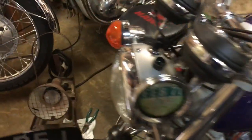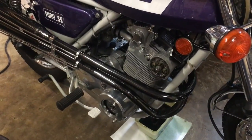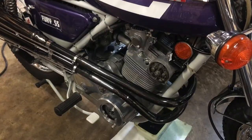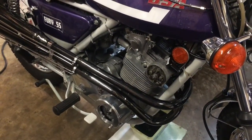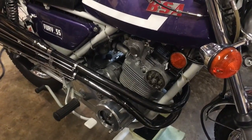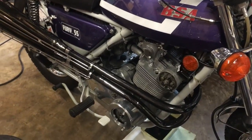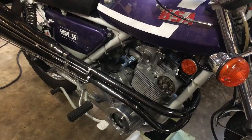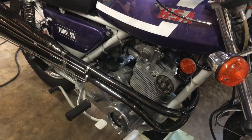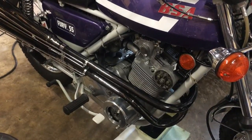So what we'll do now is button it back up, make sure we've got oil in all the correct chambers, and we'll see if it fires up. And if we do get it running, what I might do as a final clip for this particular video is put it on its main stand to try and get the rear wheel off the floor, and we'll see if we can test it through the gearbox.